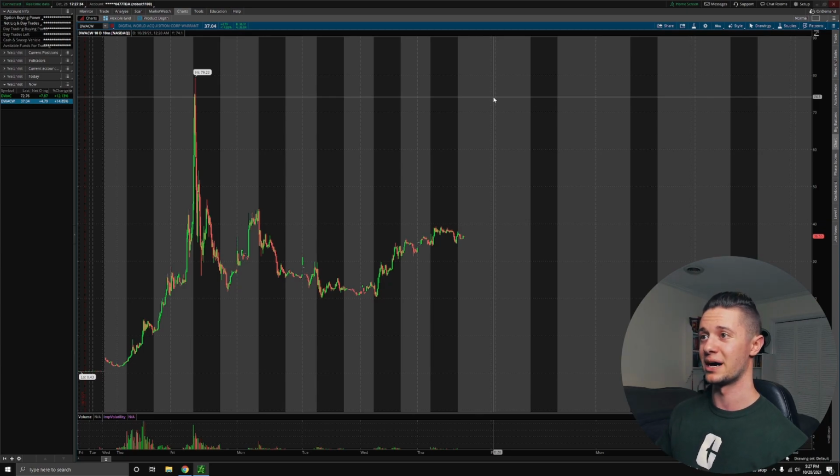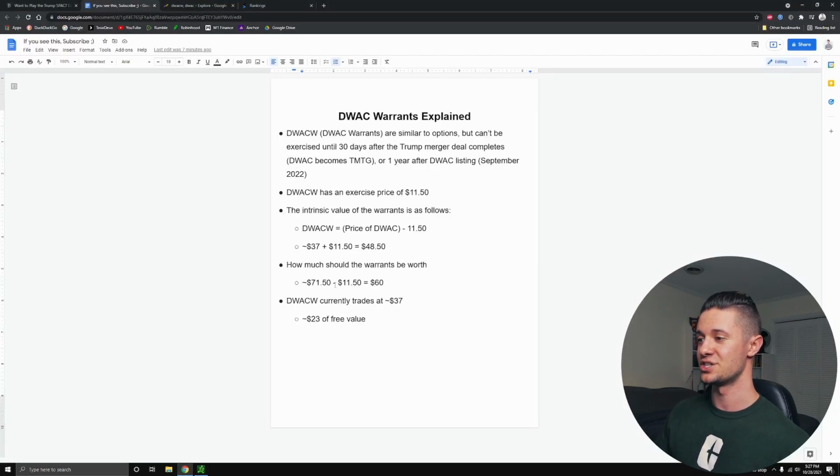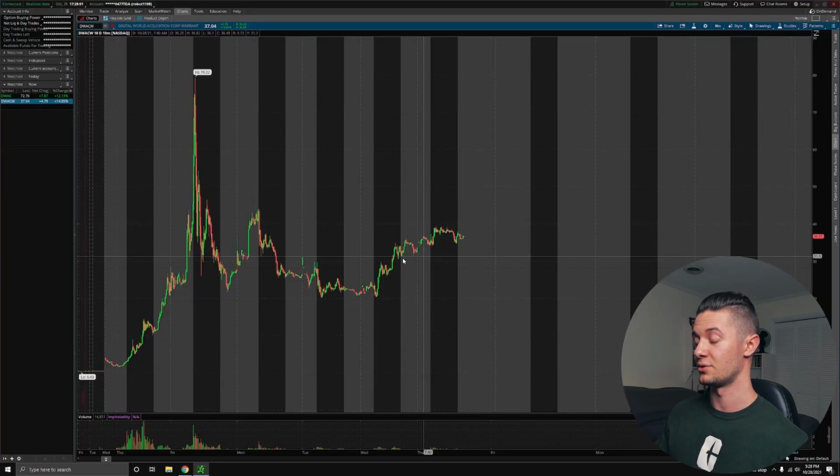Now, obviously, this isn't financial advice. I'm not telling anyone to buy the warrants. I'm just pointing out this inefficiency in the marketplace. And if you're interested, you should obviously do your own research and figure this out for yourself. I'm just trying to break it down for you in a simple way, according to my understanding. But what I've garnered is that DWACW, the warrants, currently trade at about $37. And if the intrinsic value of them, according to DWAC's price, currently is $60, right? That's a $23 gap. So $23 worth of free value for people who are wanting to hold the warrants for a very long period of time.